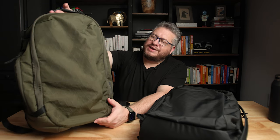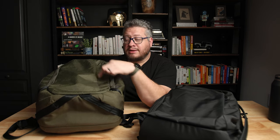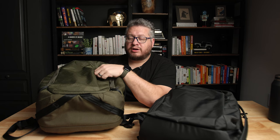Okay, so here's another big con I have with this bag, is that I actually don't think that this front pocket is well thought out. I think there could be some improvements in the next version. It doesn't open all the way, for one. So your access port here is not all that big.